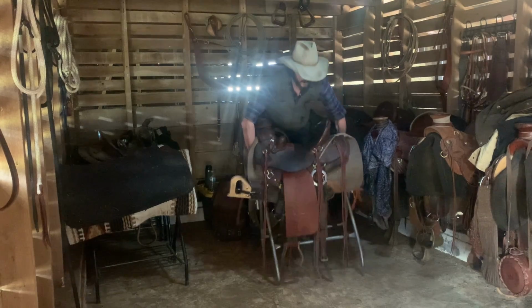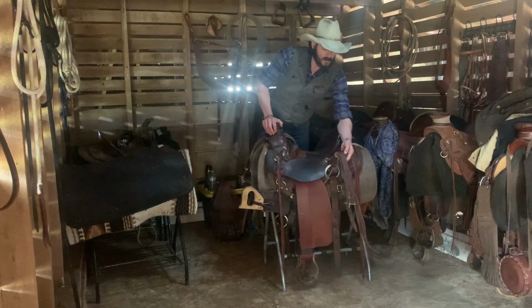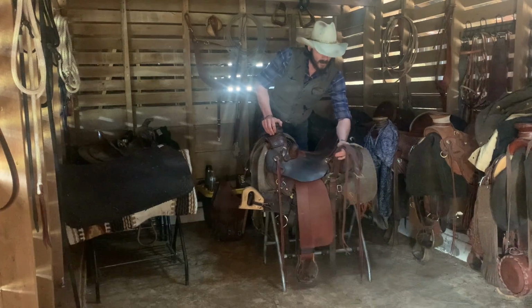So let me turn this around real quick. I'll touch on the other side here. Before I do that though, I do have hobbles on. I always have hobbles on my saddle. They've come in handy a lot of times.